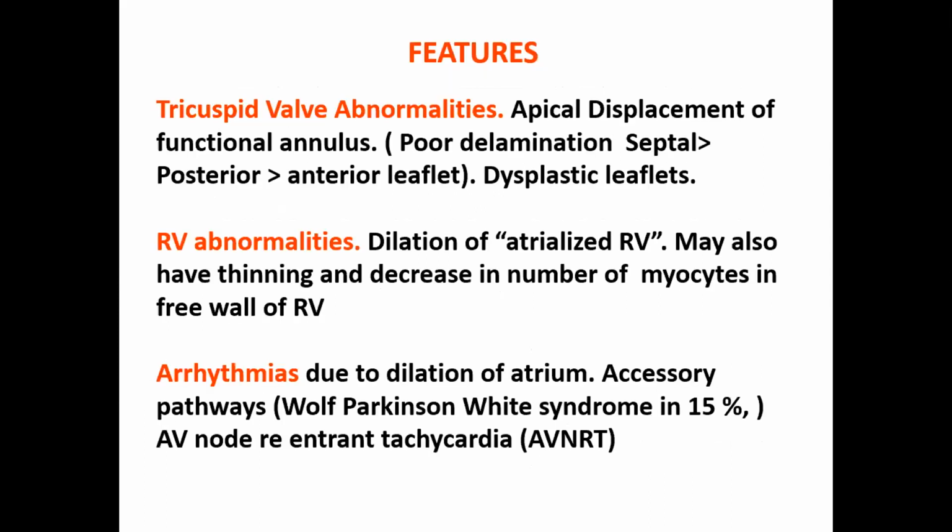So basically, there are three things which we need to consider. It is usually billed as a tricuspid valve abnormality, but it's more than that. Now, what is the abnormality in the tricuspid valve?